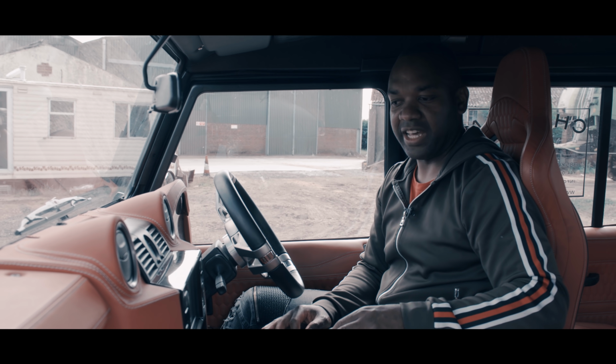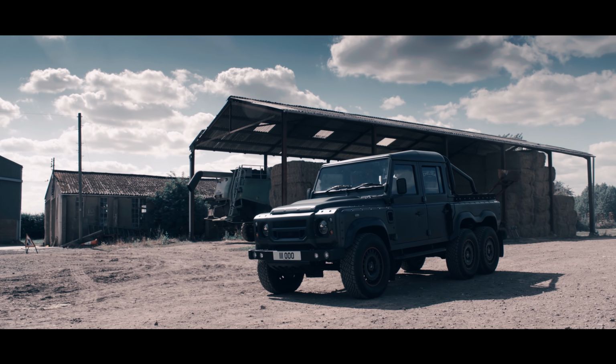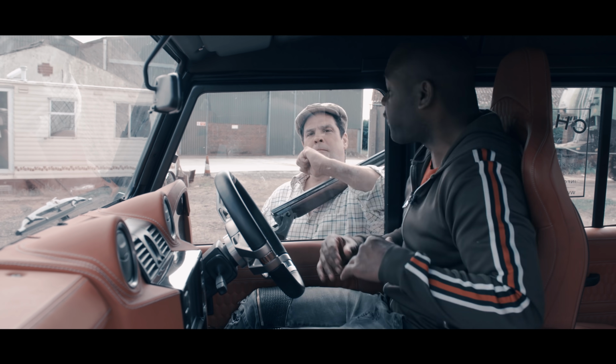Okay, that's enough for that. Speakers are rubbish anyway, but they can upgrade them for you because that's the kind of people you're dealing with here with the Chelsea Truck Company. They will literally customize this.